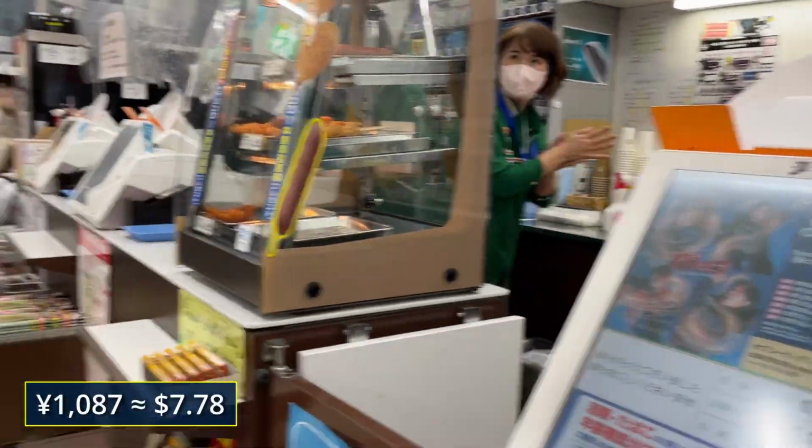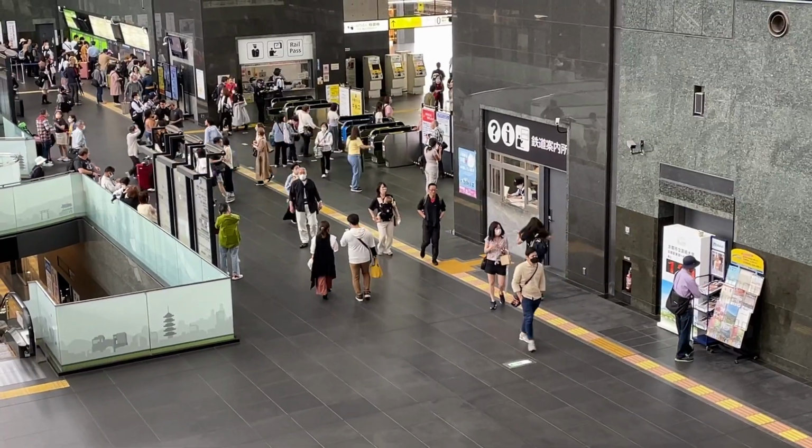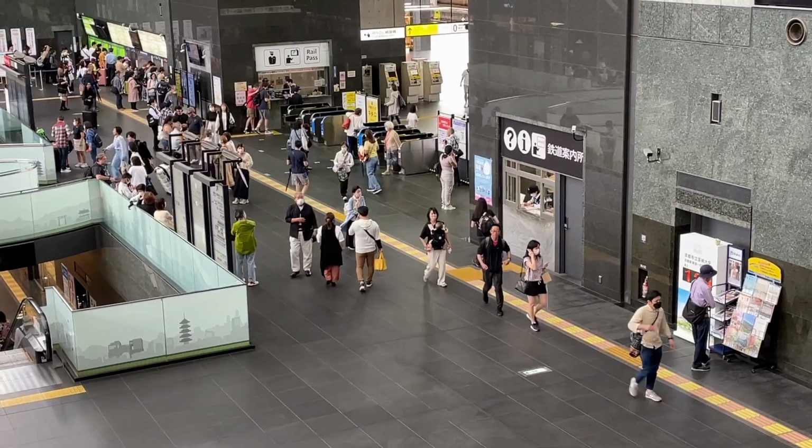Hey, arigato. Okay. There's a Starbucks somewhere here. It's way down a bunch of escalators and hallways, and I didn't really feel like going there, so just having my water from 7-Eleven. Got about 45 minutes. Just gonna watch the crowds here in Kyoto.